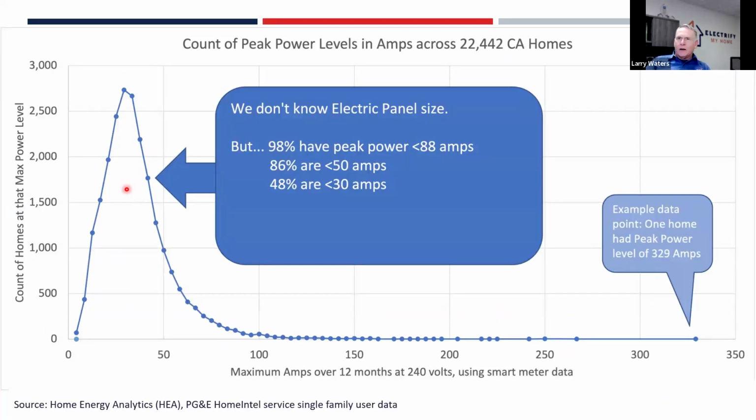There was a study done by a group called Home Energy Analytics, and they looked at 22,442 houses in California. They didn't know what size panels these were. They only had access to the meter data. What they found is that 98% of the houses never went over 88 amps. And remember, we're talking about 100 amp panels. So 98% of all those houses never went even close, really, to 100 amps. 86% of them never went over 50 amps, and almost half of them never went over 30 amps, which really means we have a lot of power in there that we can use before we need to start thinking about really costly electrical upgrades.